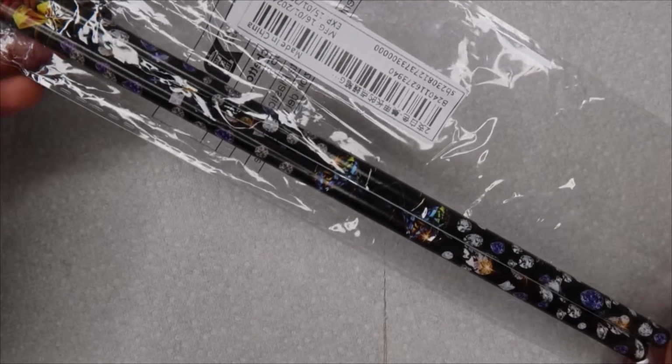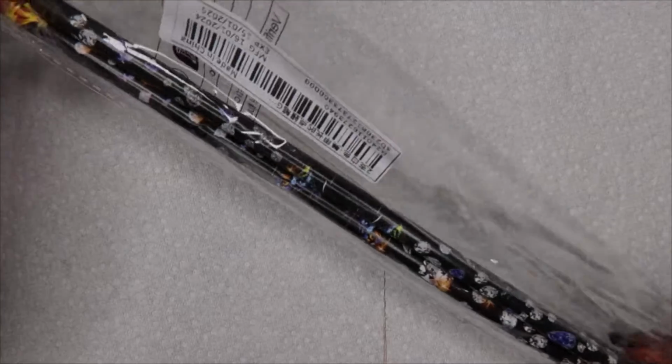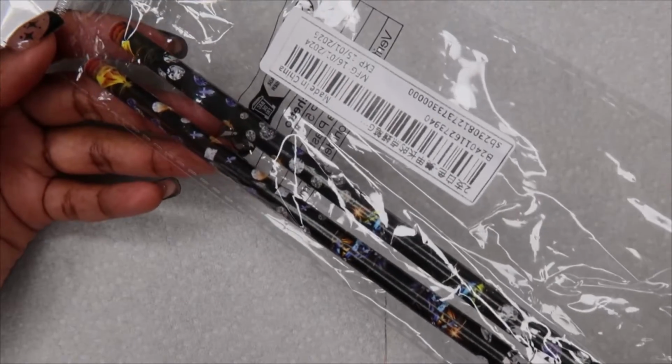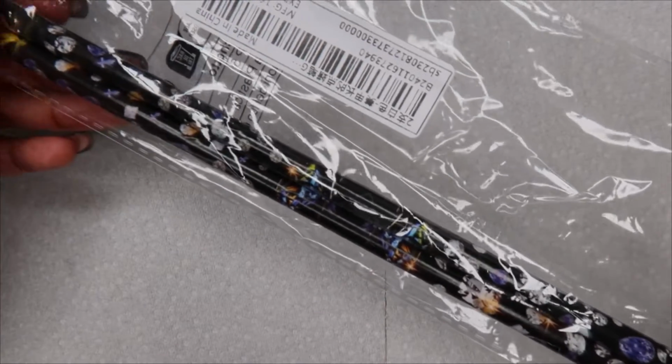I got some wax pencils. The one I have kind of sucks, so I decided to replace it. I like how long they are and they haven't been sharpened, so this should last a while.